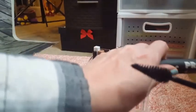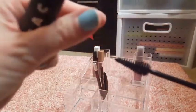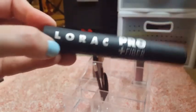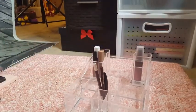I really, really honestly hate this wand. I thought I would be a fan of it, but the way it's kind of pointy, you have to be careful because you can poke yourself in the eye with this deadly weapon right here. So I would say if you're thinking about buying a high-end mascara, pass on this one.